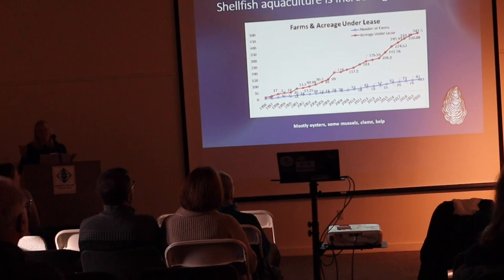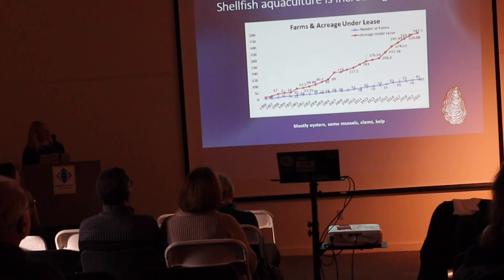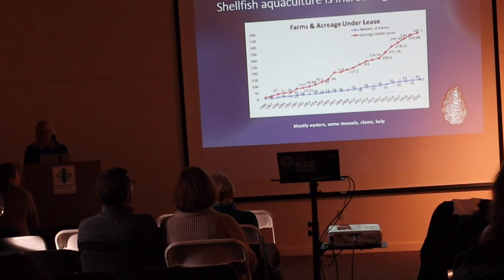So most of the aquaculture in Rhode Island by far is oysters, so that's what I'm going to be talking about mostly, but there's some mussels and some clams and a little bit of kelp too, which isn't shellfish, but also is grown sometimes in some areas. And so with aquaculture expanding in our coastal waters, this creates more and more potential for interactions with water birds, including conflicts. But there's very little data to address even very basic questions about this.